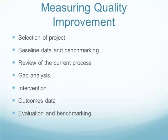For right now, I'm going to turn this over to Dr. Barreto, and he's actually going to talk to us about some of these projects and their results. All right, so good afternoon.